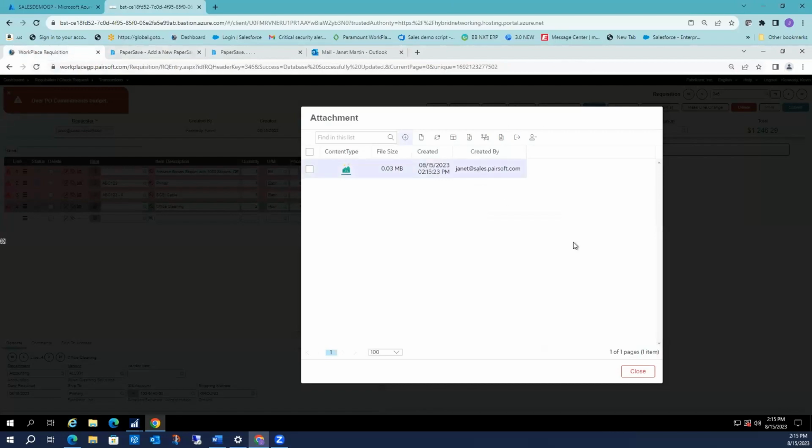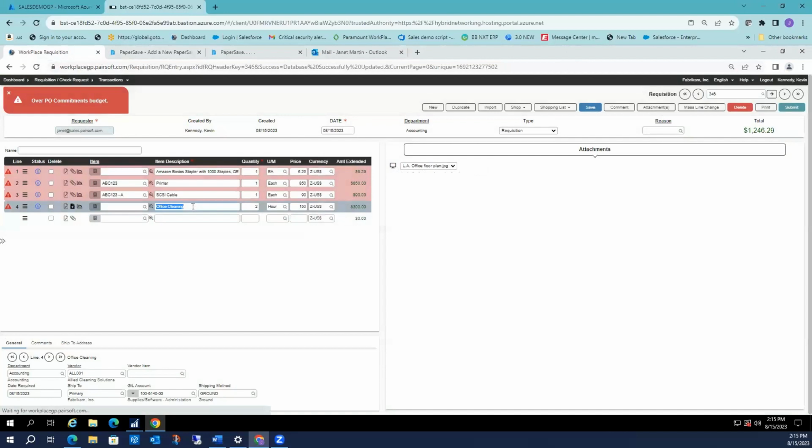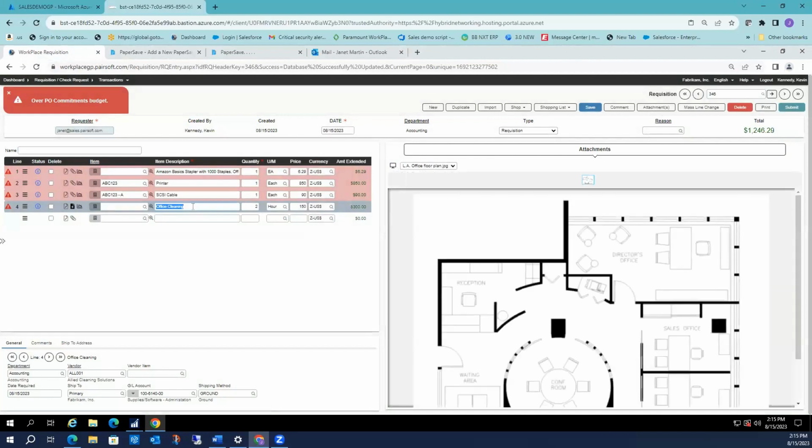And here I've got my scanned copy attached not only here at the line, but when I click into the line, as this goes through the process, everybody can see that attachment. Maybe your policy is that when buying something and we do quote it, we need to go out and get 3 quotes. We can attach as many attachments as needed. They'll all be listed here in the drop down, and I can flip back and forth.